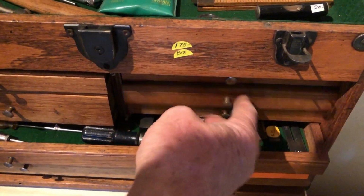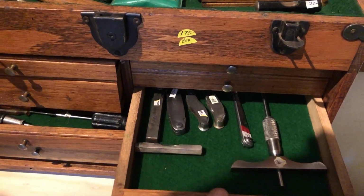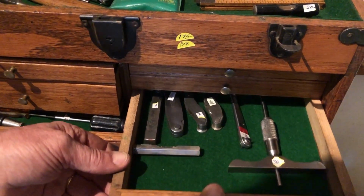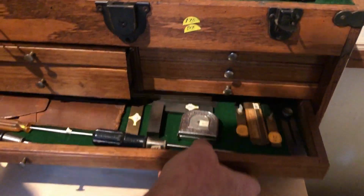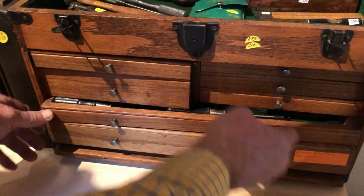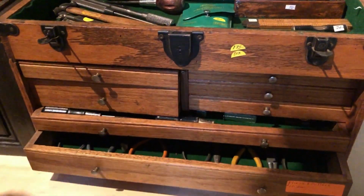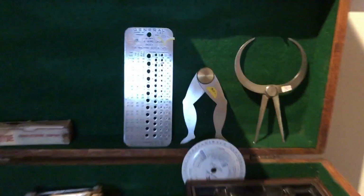My wife has one she uses for her jewelry. And so these are very handy little boxes to have, whether it's for your small tools in your shop or for your smaller collectibles. So well organized. I've never seen one of these.